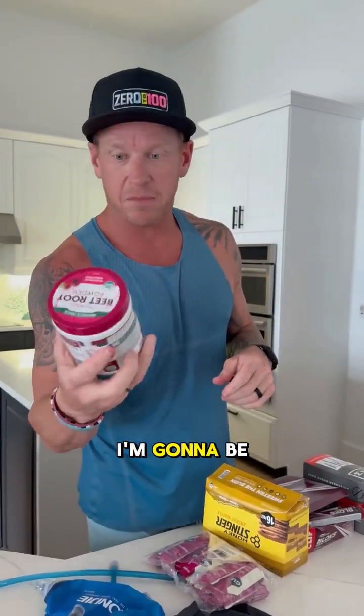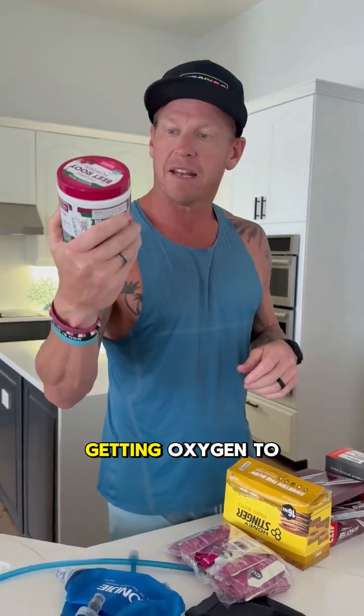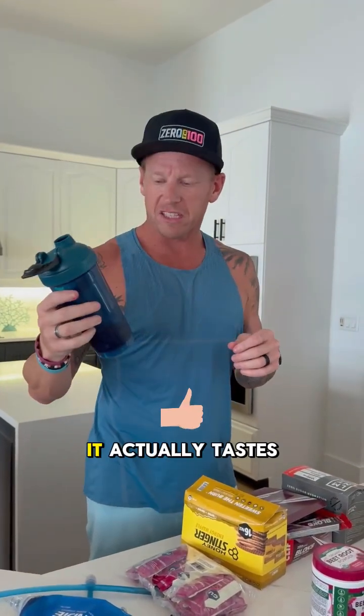Prior to the race, I'm gonna be drinking a lot of this beet juice because beet juice supposedly helps with getting oxygen to your molecules. So I'm actually drinking a little bit of that beet juice right now. It actually tastes pretty good.